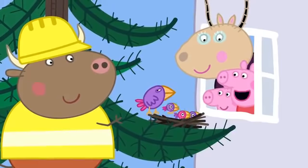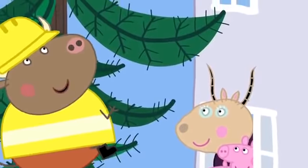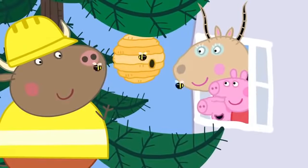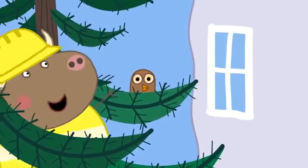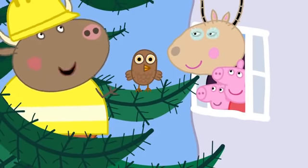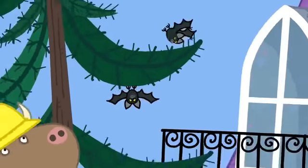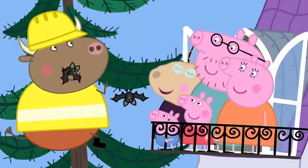Ooh, lovely birdies. I think there's something else higher up the tree. Look what's here! Buzzy bees! Let's see what else there is. I say, look at this! It's an owl! Oh, I think I see something else. Onward and upward. Aha! You've got bats, Madame Gazelle! Ah, my friends the bats.